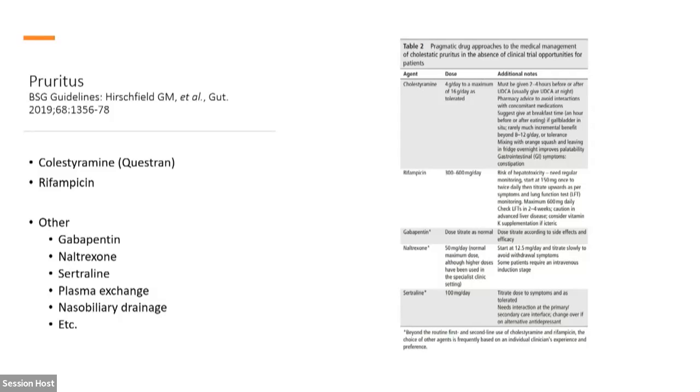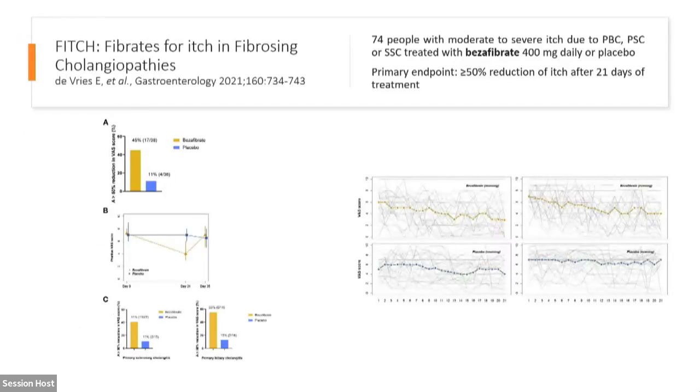And if the Questran isn't effective, or it's simply unpalatable, then the usual next step would be rifampicin. Rifampicin is, again, a very effective drug, but we do have some reservations about using it, especially in people who've got advanced liver disease. So once again, we need some new drugs. It looks like seladelpar and elafibranor might help with that problem because they'll fix the disease as well as the symptom, but they won't solve it completely. So we still need new medications for treatment of itching. And the first piece of good news is that fibrates might be helpful.